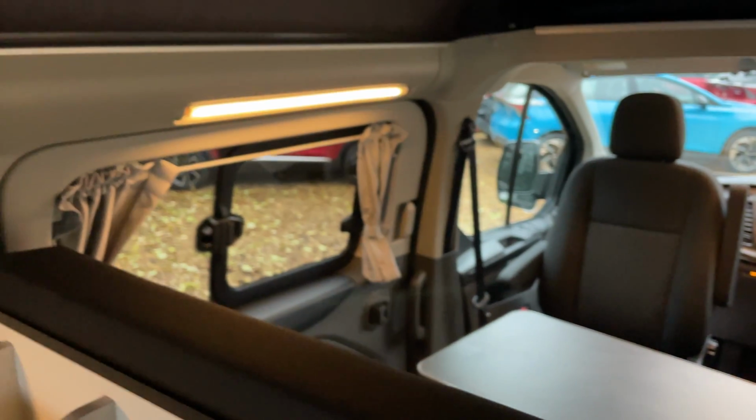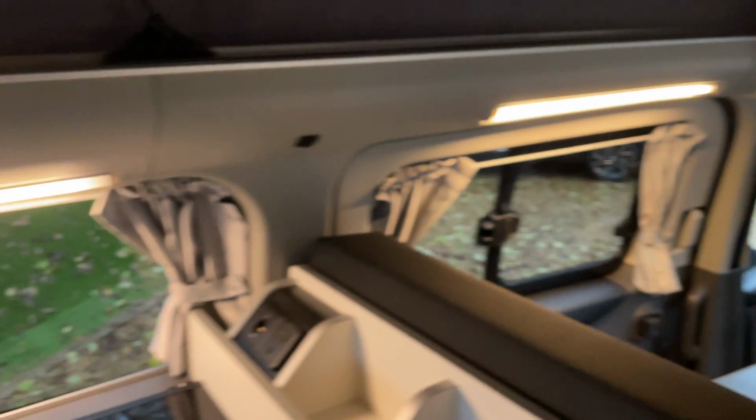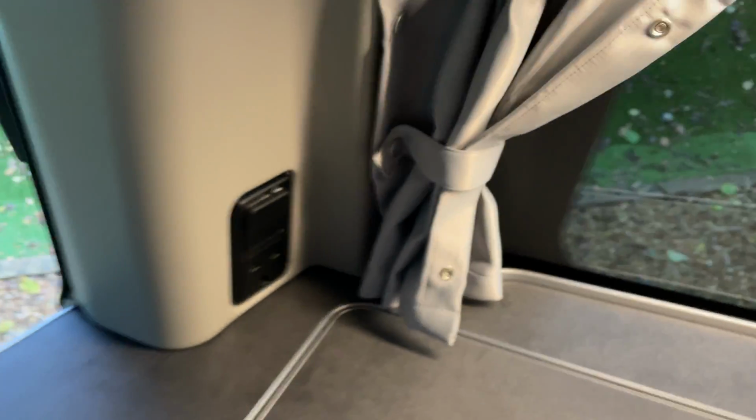Right. Lovely. So what we do have is a dimming switch, right? So we have these beautiful lights all the way around. Look at that. Make that nice and bright. Okay, so we're now in the kitchen.